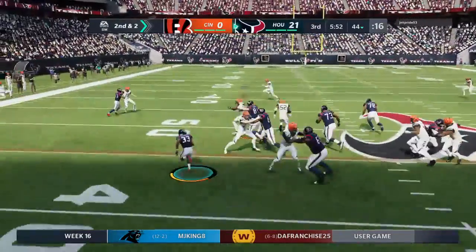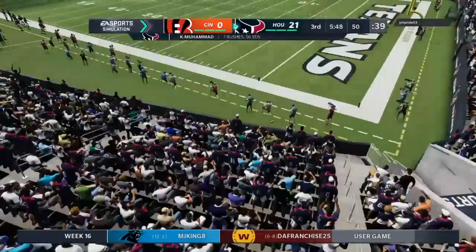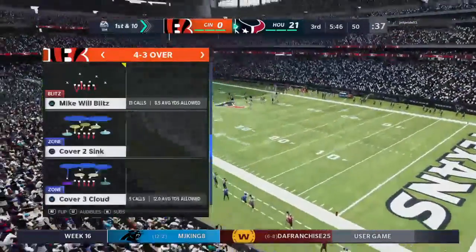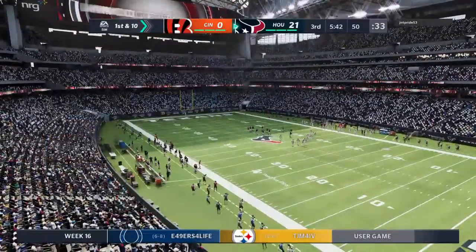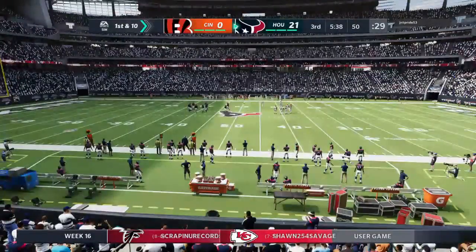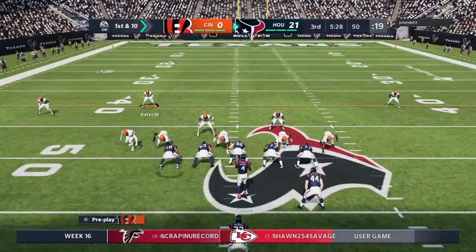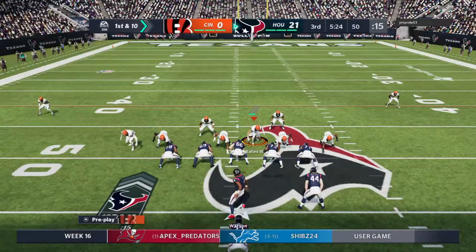They go again with Muhammad. And he'll get it out to midfield. They'll spot it right at midfield at the 50. 6 yards to pick up, and that's a first down. Well, you certainly have to give a little credit here because they're playing this game now at their pace. This is ball control football, sustained runs, taking their time, and making it work.